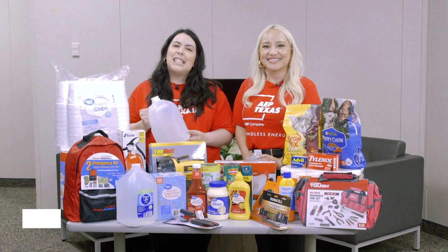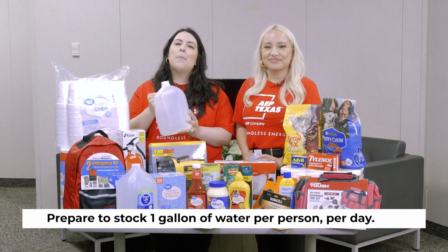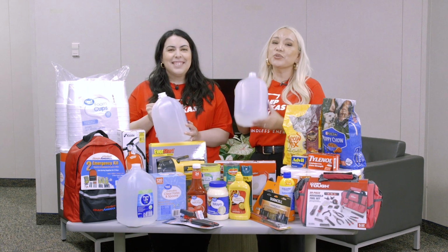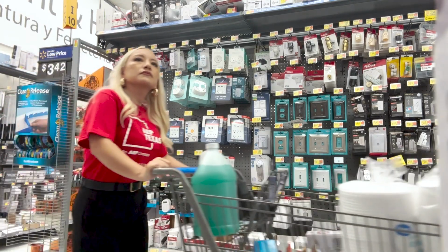Get your water ready and stay hydrated during the storm. Prepare at least 1 gallon of water per person per day. That's right, and you can fill up at any local dispensary in town or skip the grocery lines and shop now.